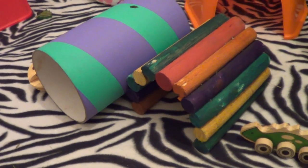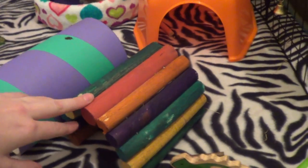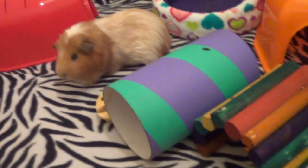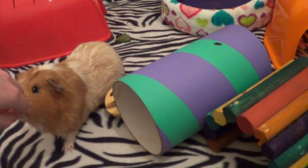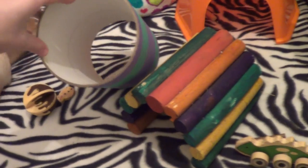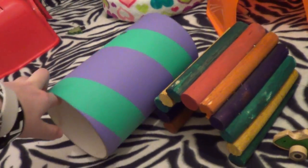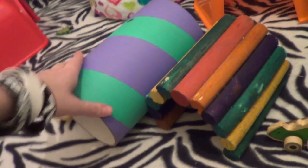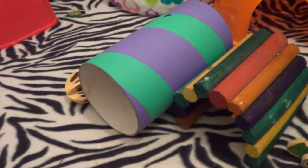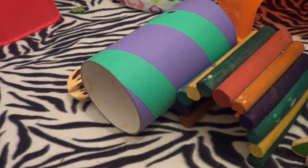Here's a couple more tunnels in Snoopy and Ollie's cage. They've got the tropical fiddlesticks, which I love, which they love chewing on. And this is a Wilkinson's chew tube. I know you can get them in loads of other places, but Wilkinson's is the cheapest I found. And they are really good for them to chew.